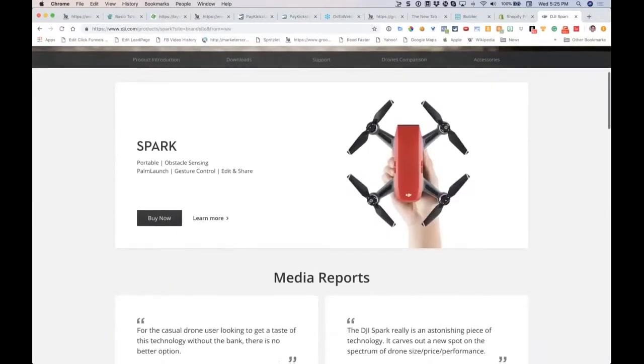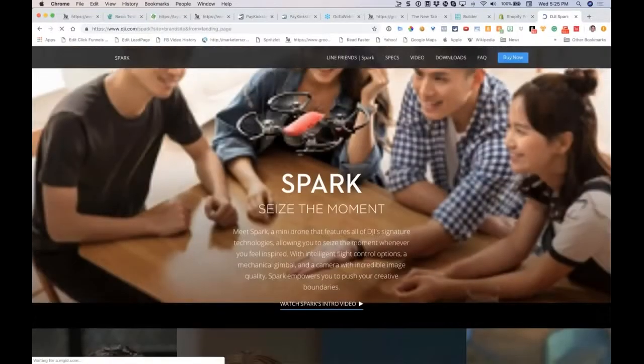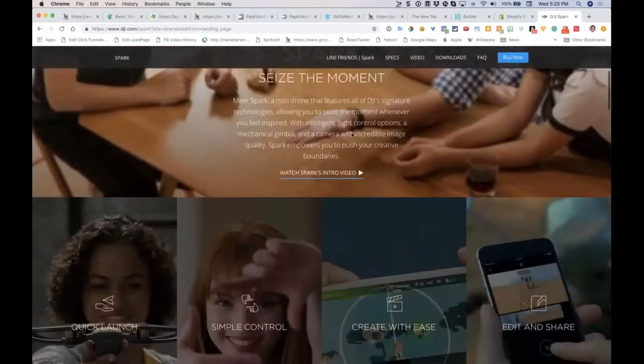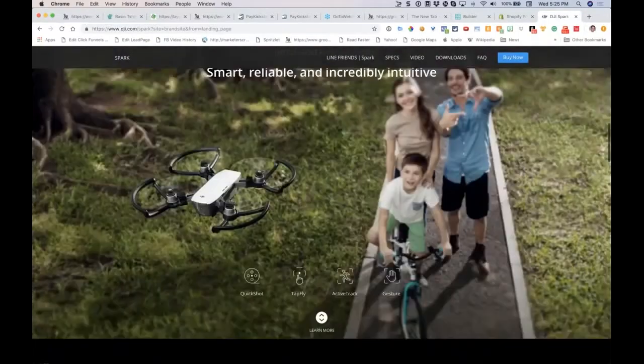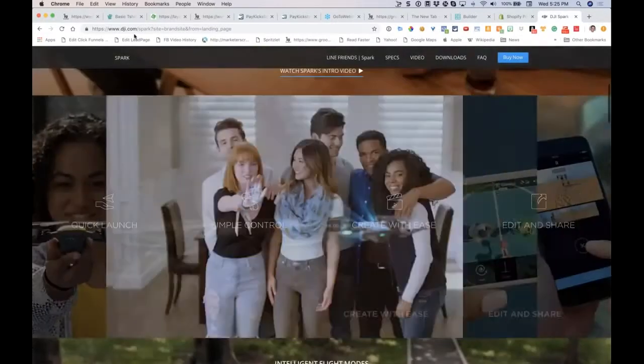This is a page that has rich media. I need to be able to sell it with a nice splash image like this. I want to be able to have videos and learn more and all that type of stuff. And now watch what happens when I go to buy this. I'm just a DJI Spark.